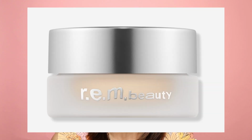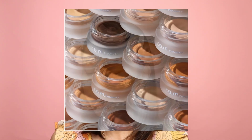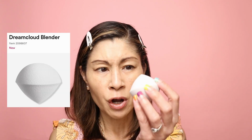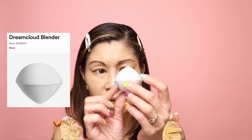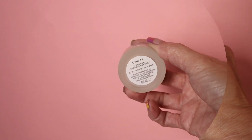Now for concealer, I picked up the new REM Beauty Sweetener Concealer. If you're not familiar with REM Beauty, it's Ariana Grande's new cosmetics line. It comes in 60 shades and it retails for $24. Now, I don't know how I did this, but I picked up the concealer and it came with her own little sponge, which I thought was kind of unique shaped, but I already went ahead and dampened it, and I'm in the shade Light 2N. So let's go ahead and open it up.